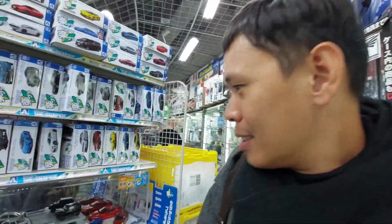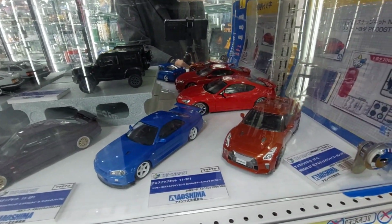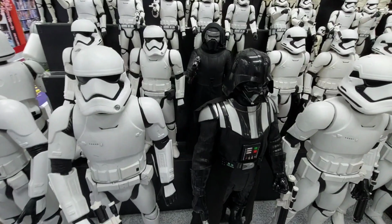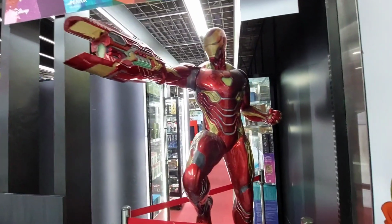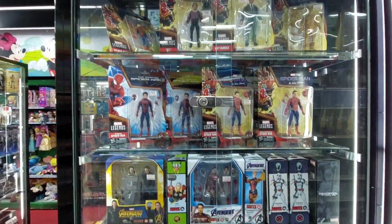Let's see here. Oh my god, Akihabara. Look at those. Nissan GTR. So glad there's no Voltron yet. Please, let there be none. There's the Stormtroopers. This is Disney Star Wars. And there's this guy, Optimus Prime. Just kidding. I've stumbled upon the Western section.